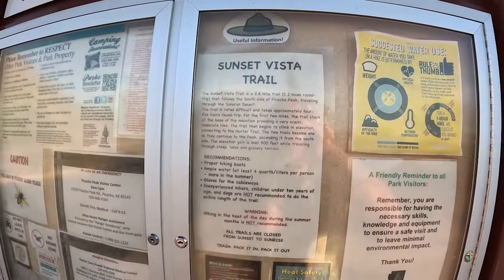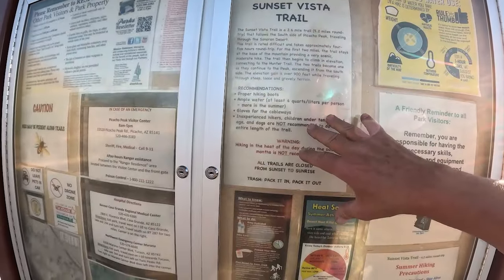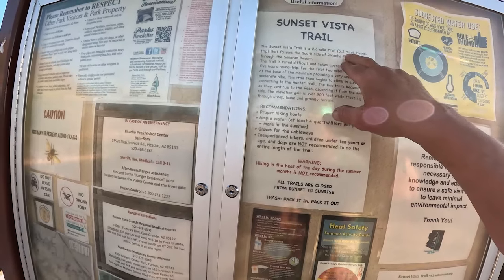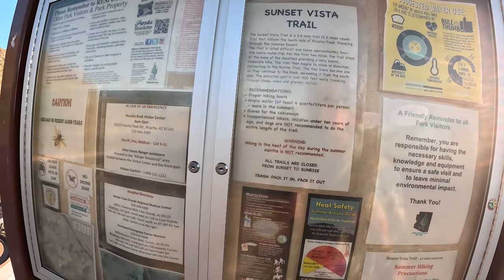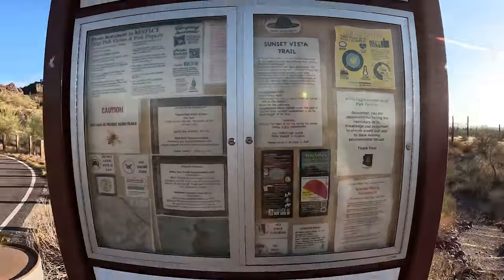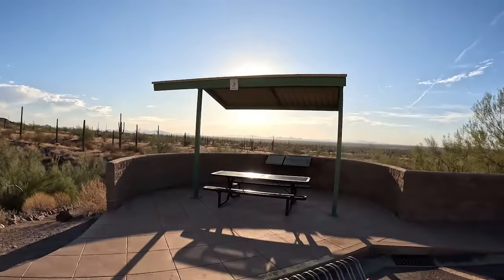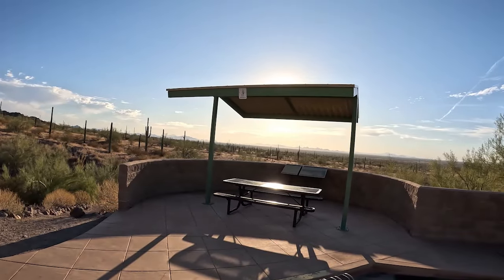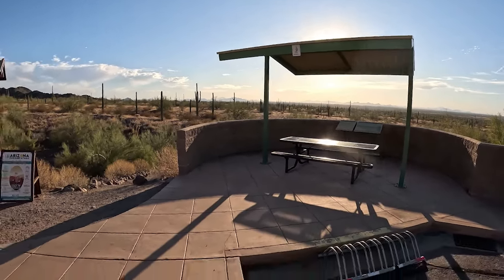So this is the Sunset Vista Trail. It's 2.6 miles. It's 5.2 round trip. They recommend you carry lots of water. Carry a gallon for an hour. All right, let's go. It's just such a cool vista, if you can get the sun out of the way, looking out across all the saguaro cacti. And if I'm not saying that right, let me know.